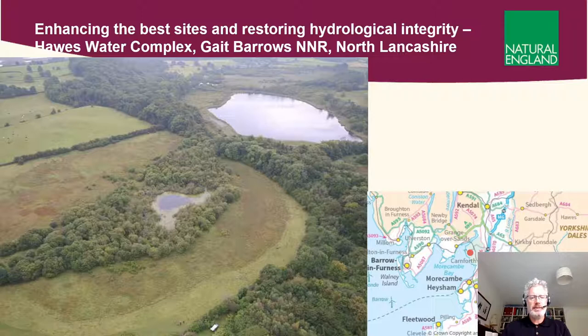Local people like it the way it is, and various bits of infrastructure and houses have been built while it's been in a drained state. So, yeah, this is not straightforward, but I think we're making very good progress here, as we are on several National Nature Reserves, to restore natural hydrological function across the peatland and associated land, which we need to be doing across all these peatland sites.